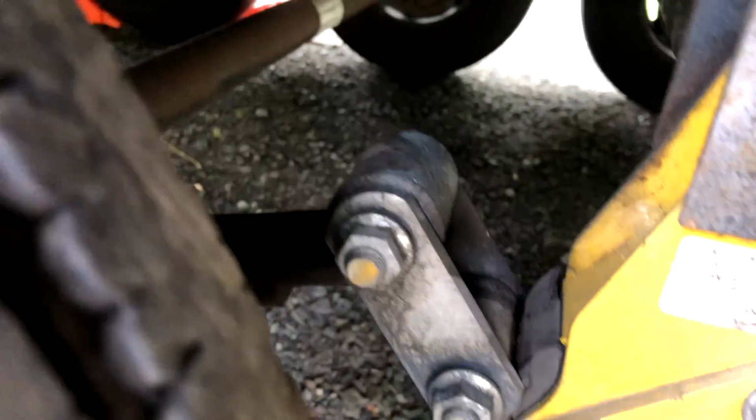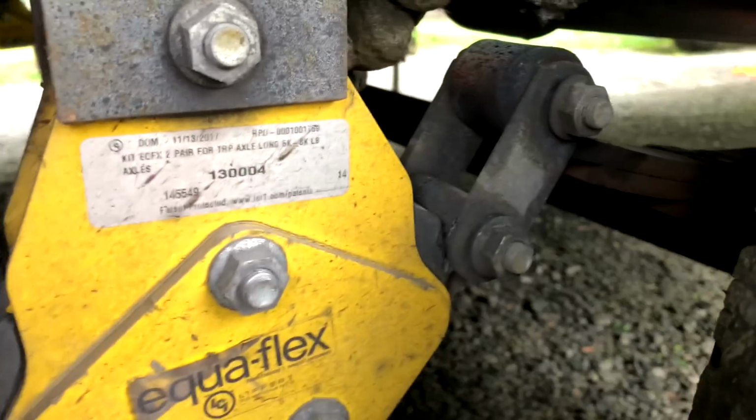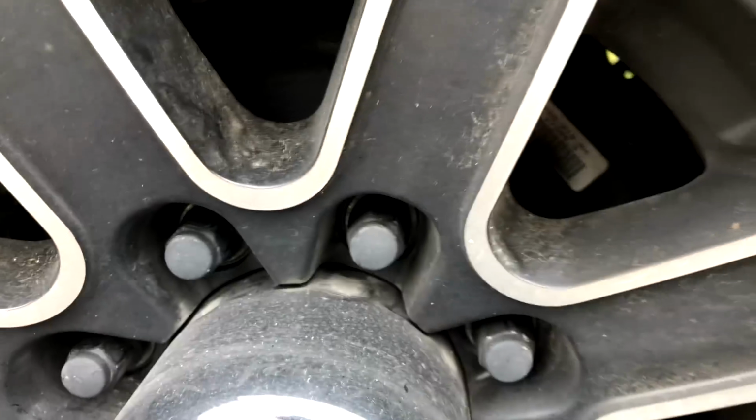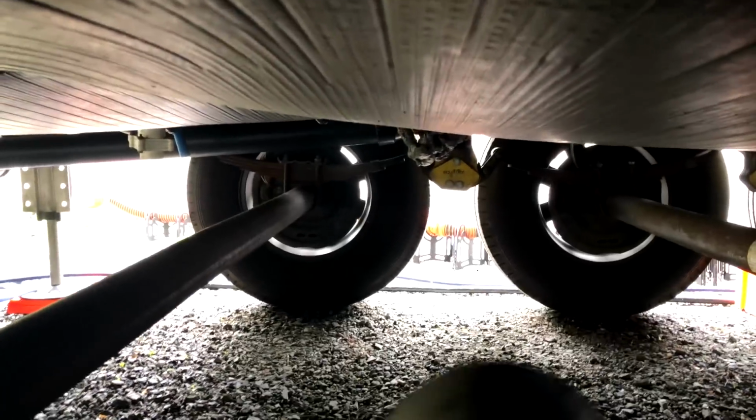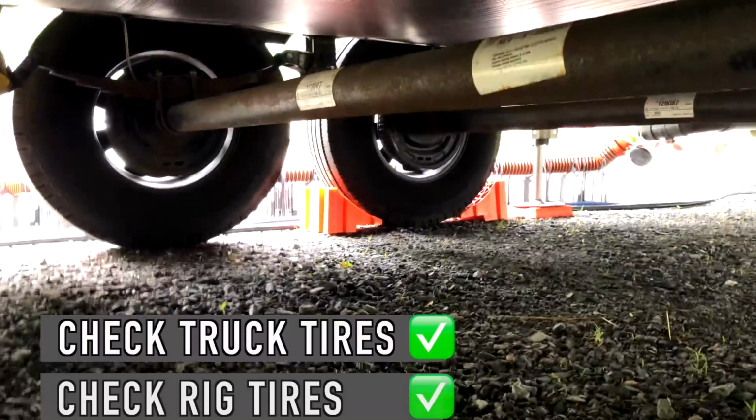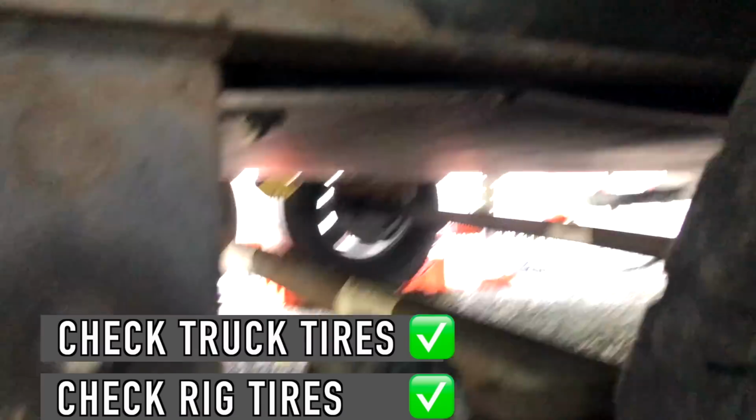All I do when I'm inspecting these is give them a quick little once over. I'm going to look at all of the shackles, make sure they're good, make sure I don't have any bolts coming loose. I just checked the torque values on all these on my last trip, so I'm good to go there. While I'm on one side, I can look across to the other side and just make sure my leaf springs aren't over compressed.